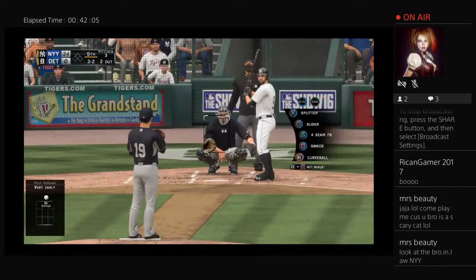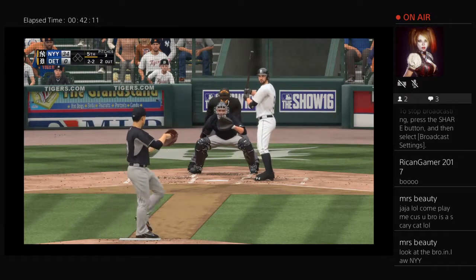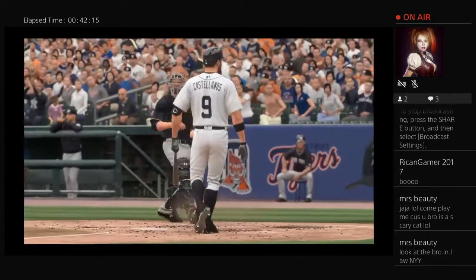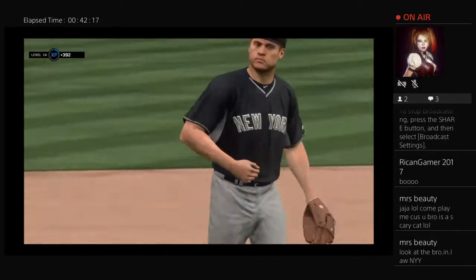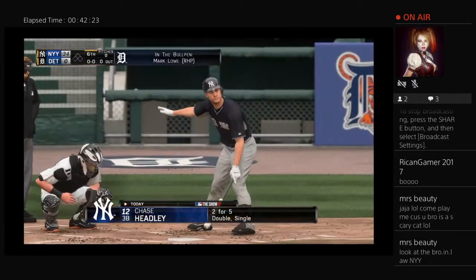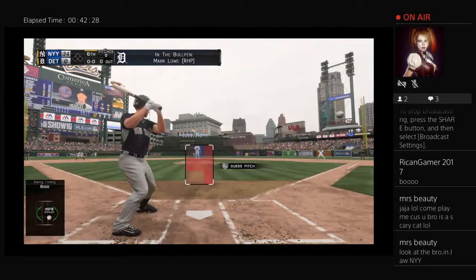No runs, no hits, and no errors in the ballgame for the Tigers. Strike 3 called, and the inning is over. Chase Headley will be the one to start us off when we return. Blaine Hardy will come on now to try and sort this mess out, as he'll likely be asked to go at least a few innings here. Hardy.